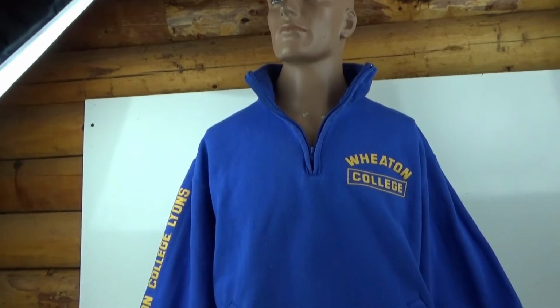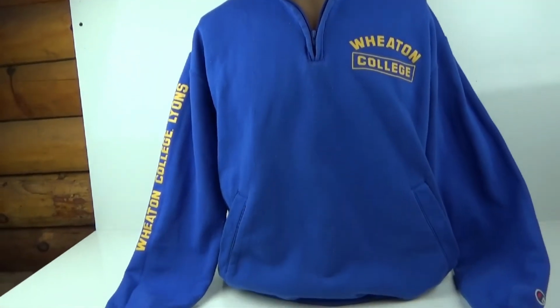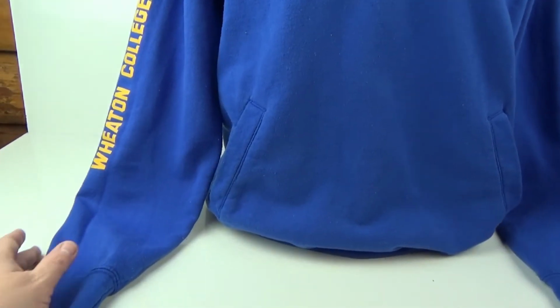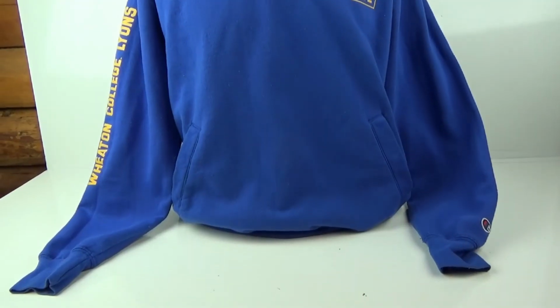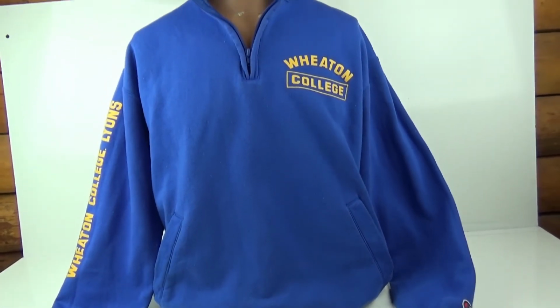I'm over here photographing Sal in his Wheaton College sweatshirt. This is a cool vintage sweatshirt, and I like how it's got the Wheaton College logo on the arm. I think we're going to be okay with this, guys. I think this is going to work just fine. I've already done those 2 pieces, and I have to do 2 more pieces after this sweatshirt. I think what I'll do is, after I get done taking photos of them, I'll do all the measurements, and then I'll upload this video, and then I'll probably go watch a few more episodes of The Walking Dead.